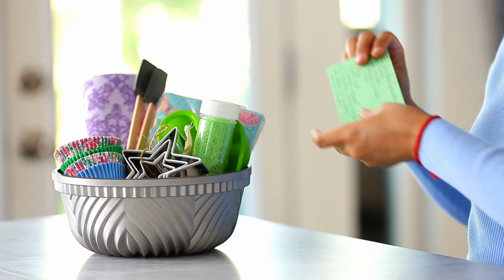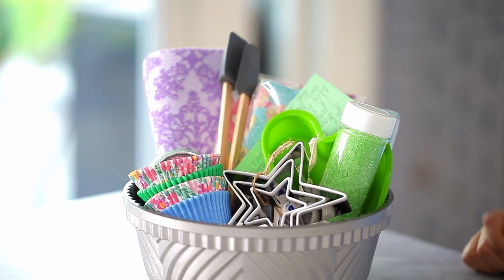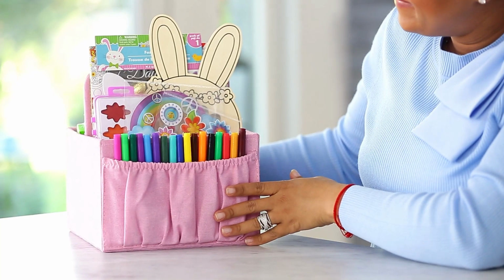And I can't leave my hostess hanging. I'm gonna give them my favorite cupcake recipe. Place that right there. Voila! Oh, so pretty. I think your hostess is gonna love you. So these are my favorite Easter basket ideas.